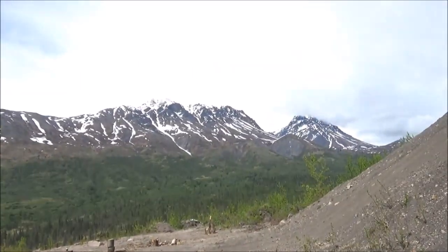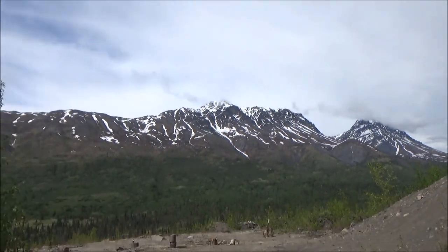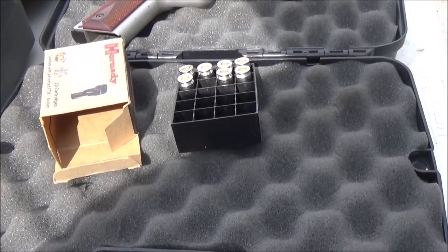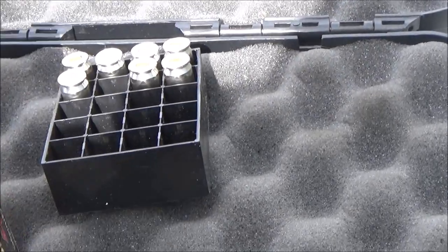Man, it is gorgeous out here. I hope it doesn't rain, but it is still gorgeous. Some blue sunshine back that way. Hopefully it'll stay nice and dry for us. That's one thing about Alaska: the weather changes constantly with all the mountains and the air movement.